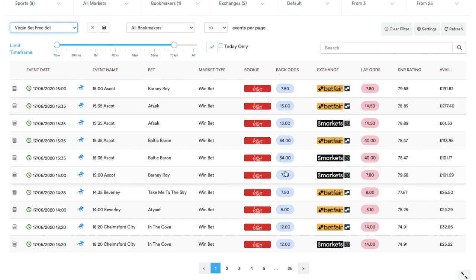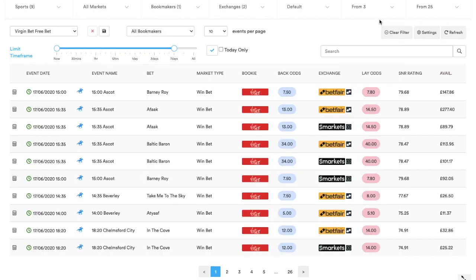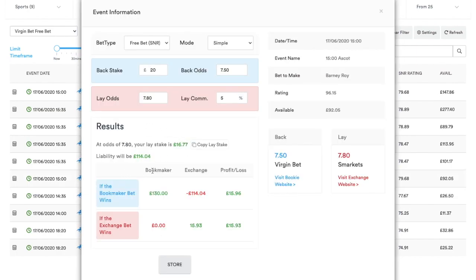So if I show you one example, that's going to be this Ascot race at 13 and 14.50. As you can see here, your liability is a lot larger than your initial bet. However, if this is too large, you can go down to where the odds are lower. So I'll look at 7.50 and 7.8. And in here, you won't need to put in as much liability into your exchange account.